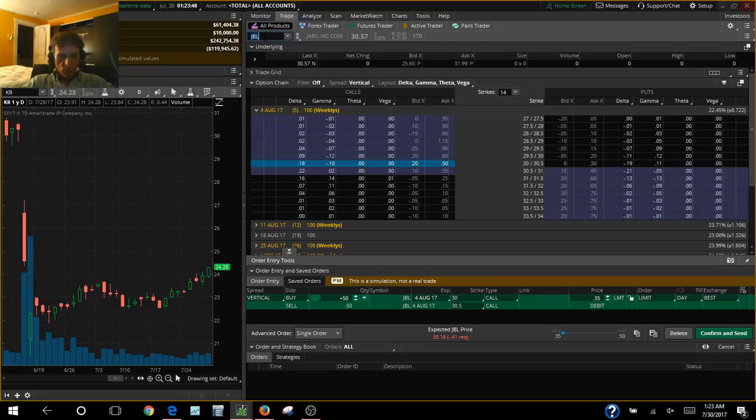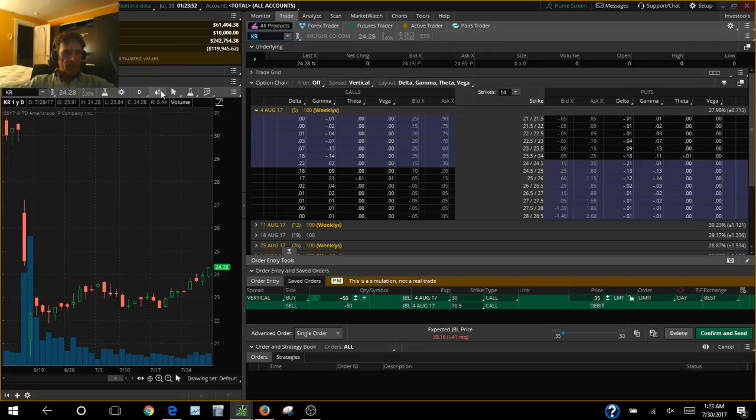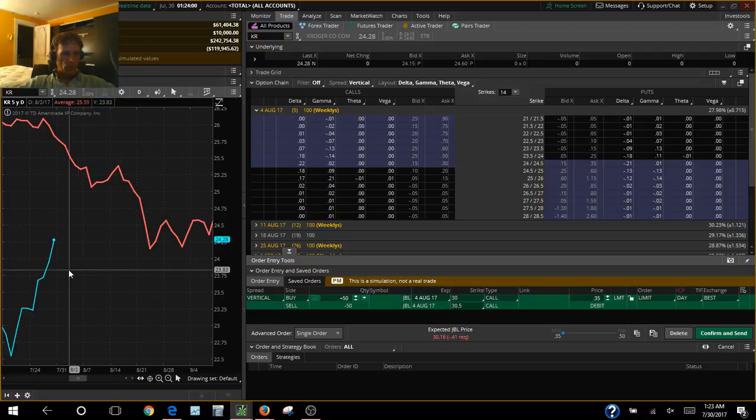so let's take a quick look at what Kroger is offering return-wise. Because the chart looked pretty good. The seasonality, let's take a quick look at that. The seasonality for Kroger looks not that favorable. So I think we're going to pass on Kroger regardless of what the numbers look like. But just for the fun of it, 24 would be right there.